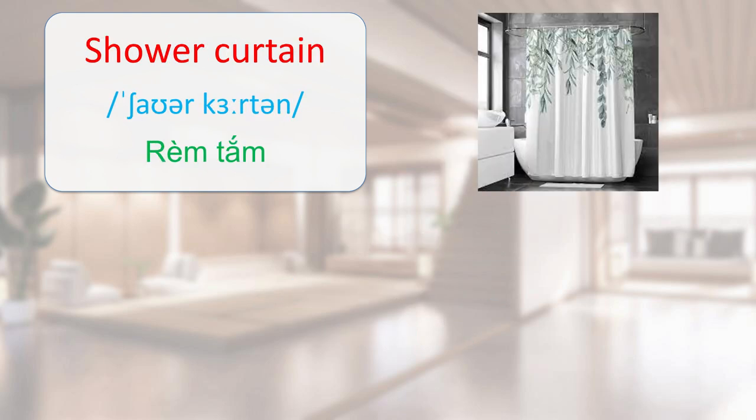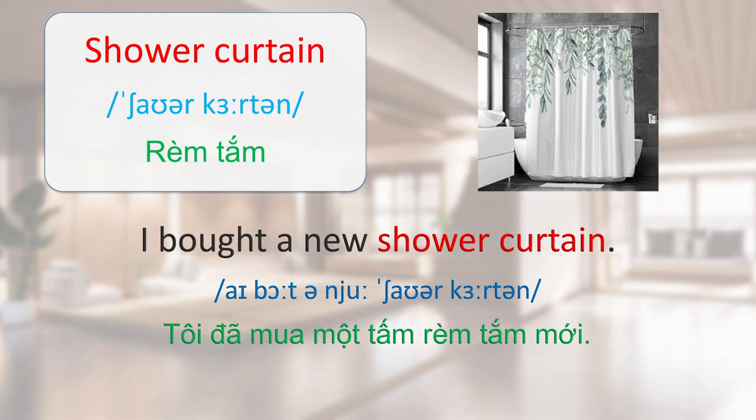Shower curtain. Rèm tắm. I bought a new shower curtain. Tôi đã mua một tấm rèm tắm mới. I bought a new shower curtain.